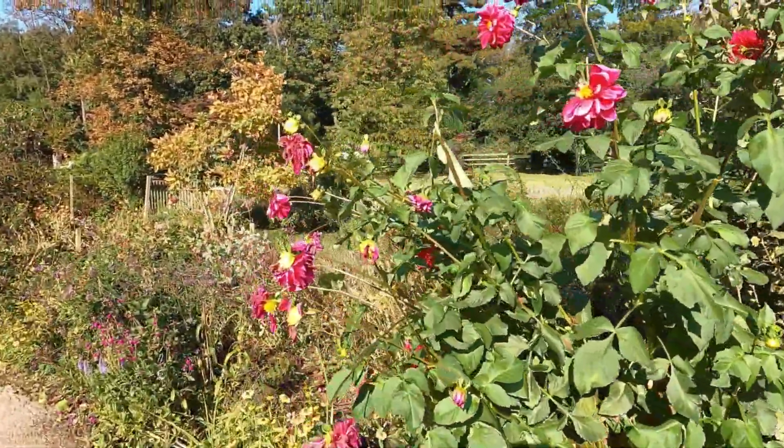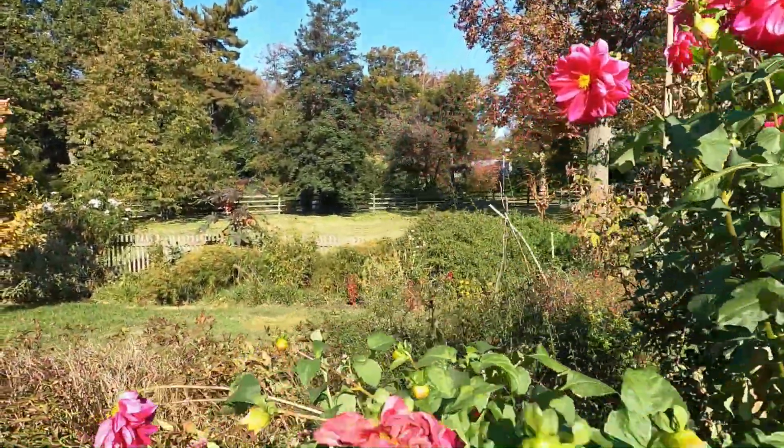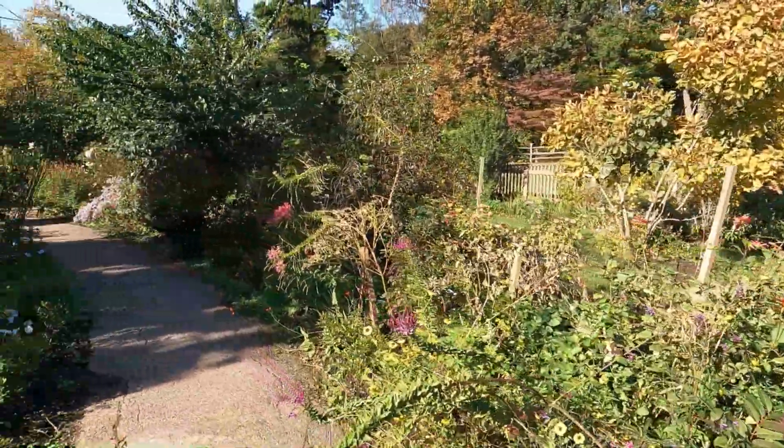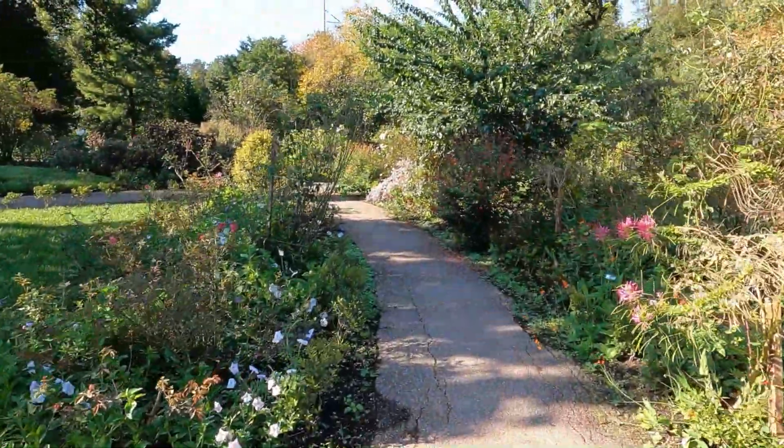It smells good. We're here in October and many of the gardens are in bloom. It's definitely a lovely time of year to visit. There's so much to see in the actual garden area.